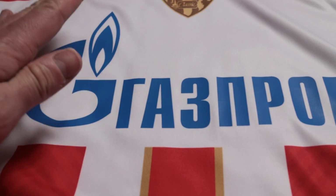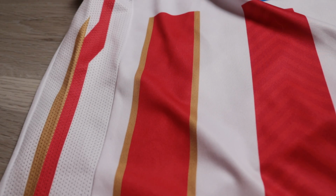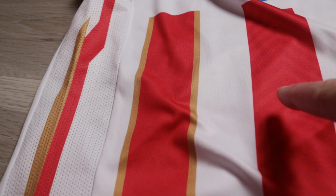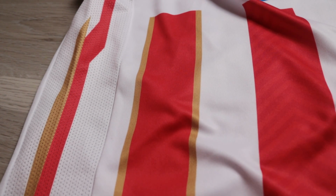This is pressed on. Everything else on the jersey is pressed on except for the Macron logo and the Crvena Zvezda logo. All the Macron logos on the sleeves as well as the front crest are going to be pressed on. All right, so right here you can see the different types of striping. We have a standard red with a gold stripe, and then over here we actually have a design within a design with the chevrons facing up on that stripe.